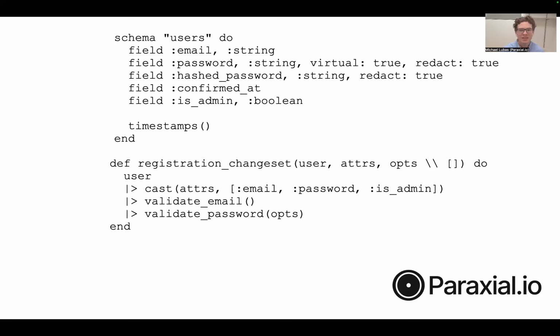So you probably noticed that in the cast, this is a good design decision by the Ecto team. You have to explicitly say which parameters can be set from user input, and is_admin would be a really bad one. You don't want that to ever be set by a user. You want that to come from a credential value or some kind of private information. So watch out for this as well.